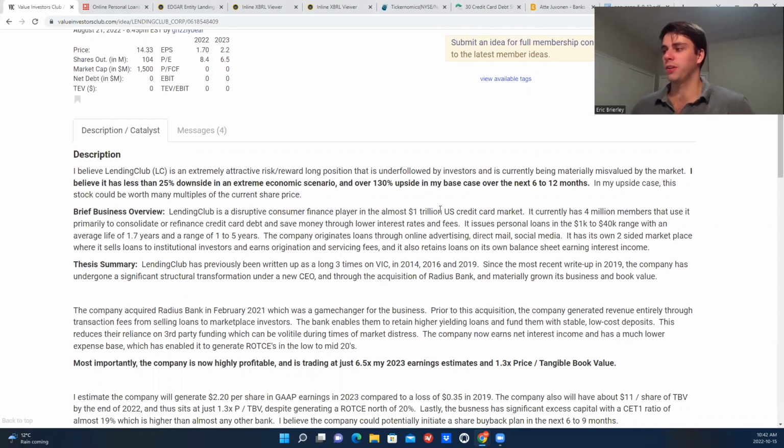It's a $1 trillion market, which, I mean, obviously there's going to be some competition for LendingClub in this market. I don't imagine they're going to be able to capture all 1 trillion, or else they would be extremely undervalued. They're saying they have 4 million members. That's a lot of members.